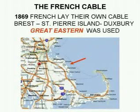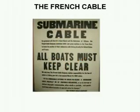In 1869, the French laid a cable from Brest, France to St. Pierre to Duxbury, Massachusetts. The Great Eastern was used again to lay this cable. Duxbury was a busy shipping area, and the cable was subject to frequent damage from ships.